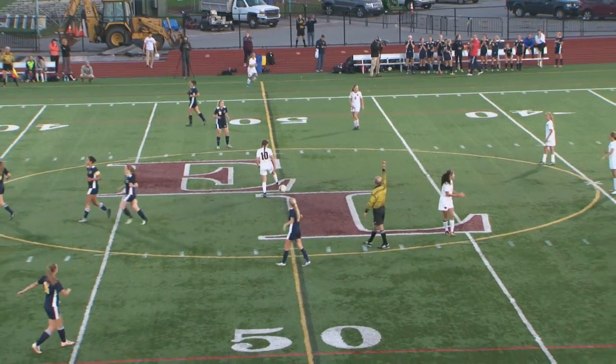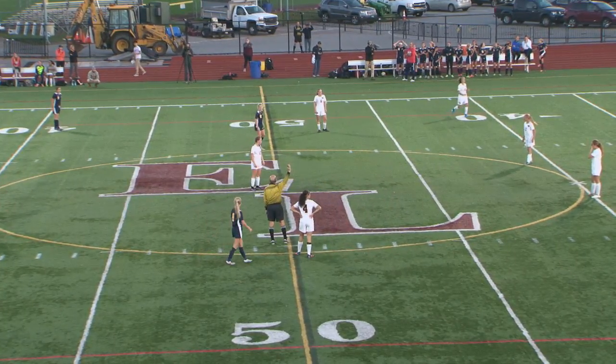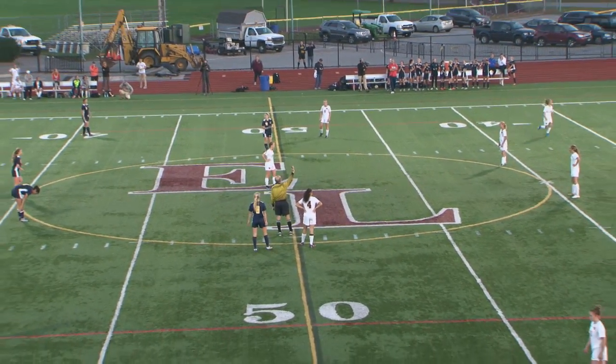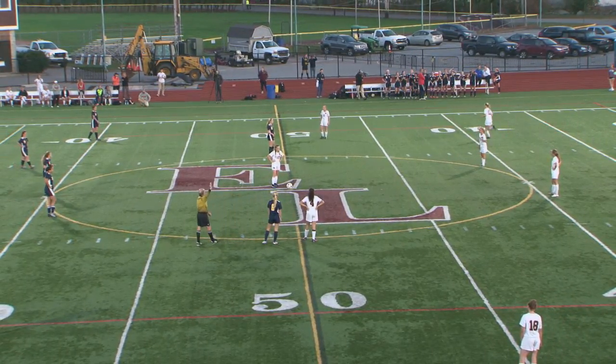Yeah, that ball being played over the last defender. Young keeper, not coming off her line, still too far. Unfortunate. Great goal. You know, hey, great players finish. Davignon, she's a great player. She's going to finish those.